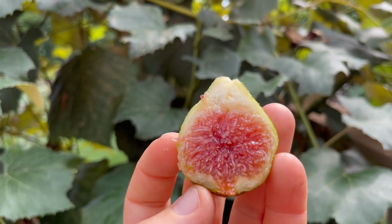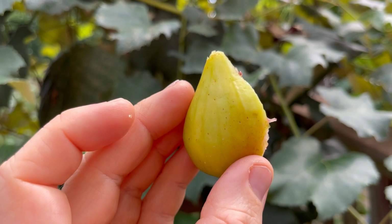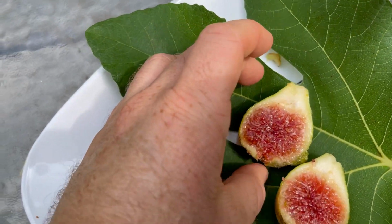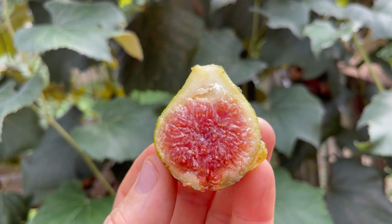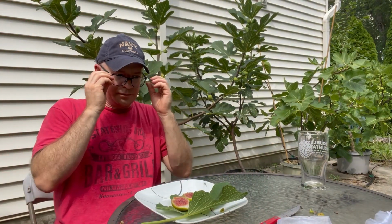Some people have compared it to Smith in terms of flavor and maybe even the look of it. And just visually, it does kind of have a similar sort of look. Not that I'm saying they're the same, but just a similar sort of look to the fig. Yeah, that looks really good. All right, let me try this fig.